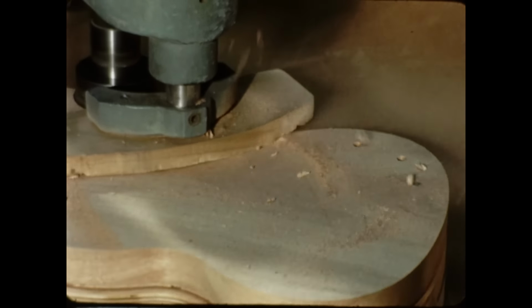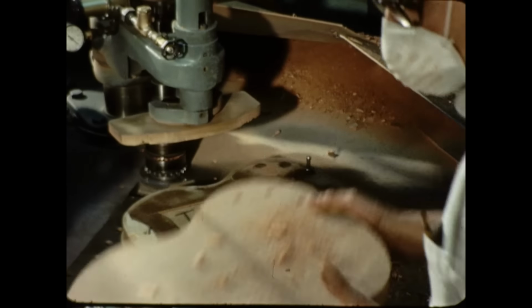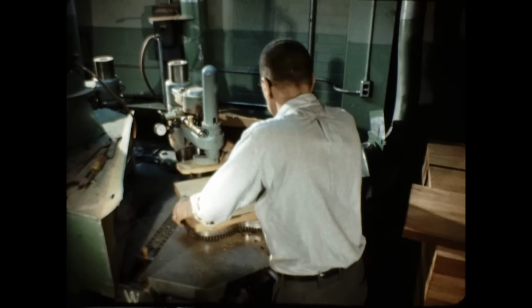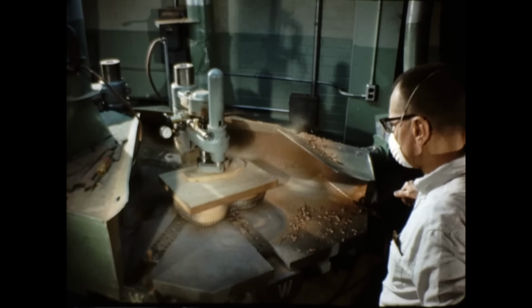Once the materials have been selected, skilled hands and the most modern machinery combine to give rough shape to a solid body electric guitar, one of the nearly 200 different standard models Gibson offers.